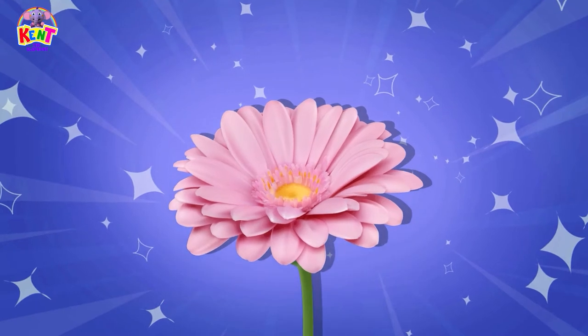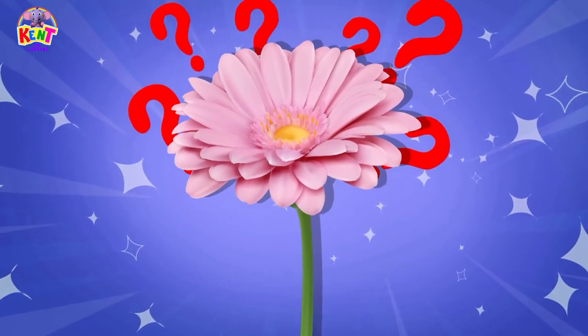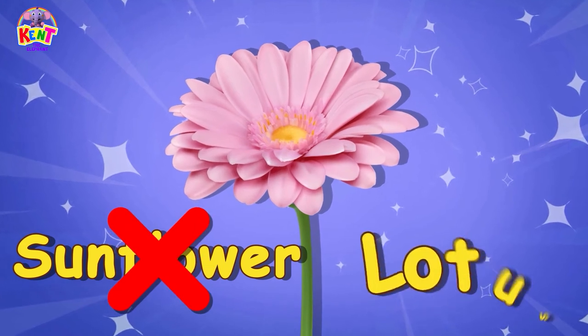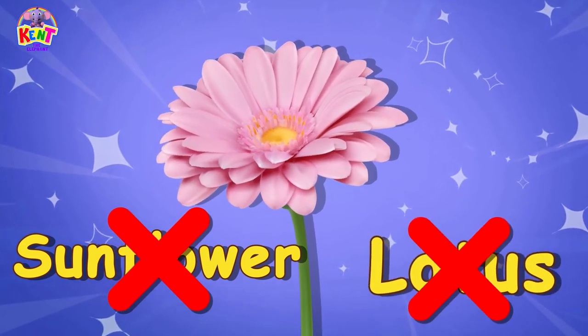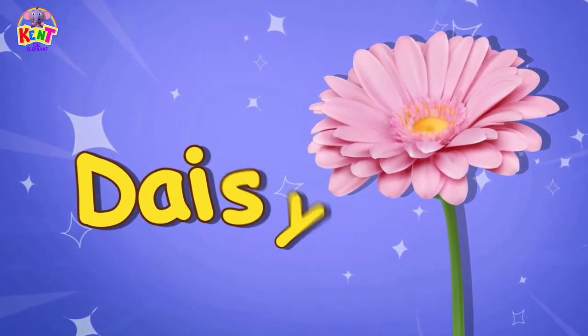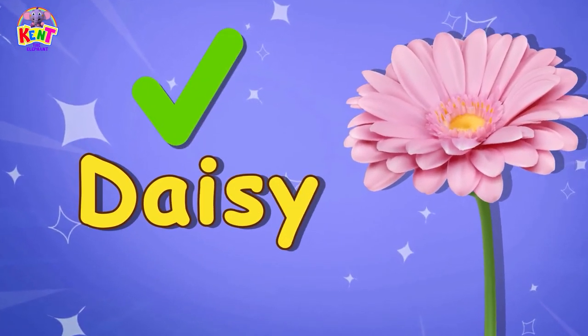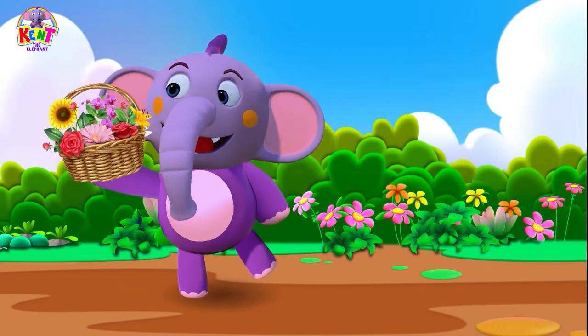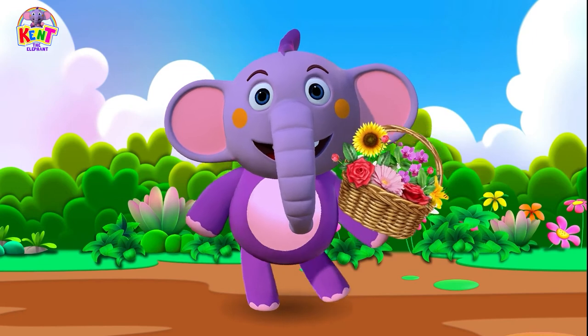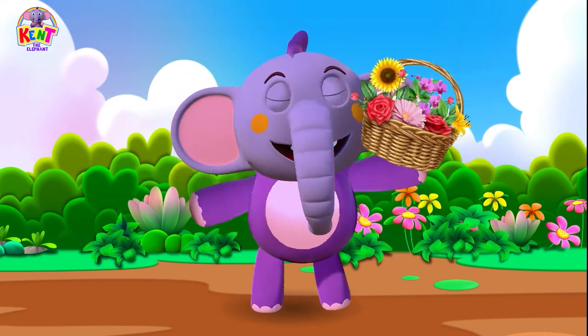What flower is this one? It's not a sunflower. Or a lotus. Is it a lily? No. I know! It's a daisy! Yay! Well done! You guessed all the flowers in my basket! Great job! I've had fun learning all the flower names, haven't you?